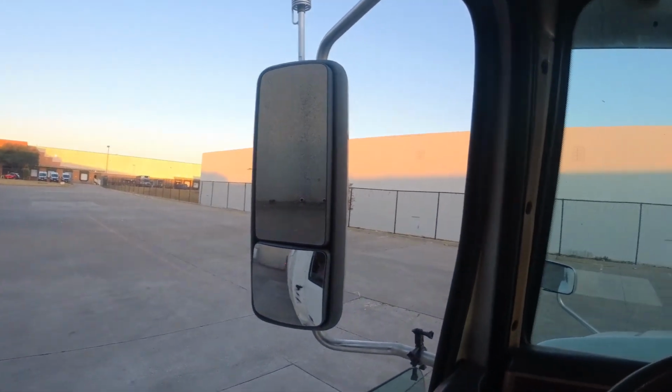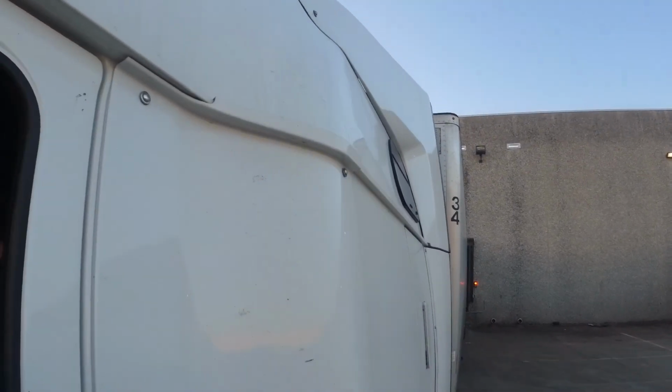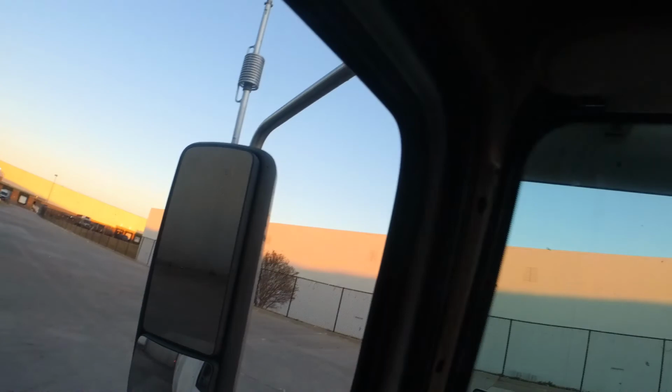Another load completed. Getting unloaded right now. So, yeah, I think I'm gonna go home. My dispatch is looking for a load out of the Dallas area, heading somewhere near my house. So probably first week of February I'm gonna be home. I'll see you guys down the road. Thanks for following.